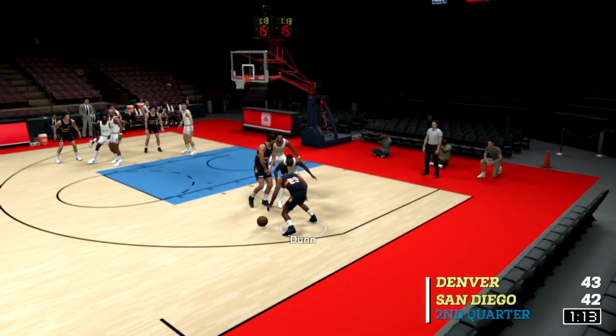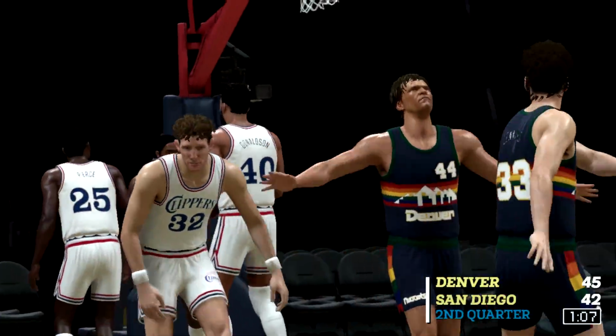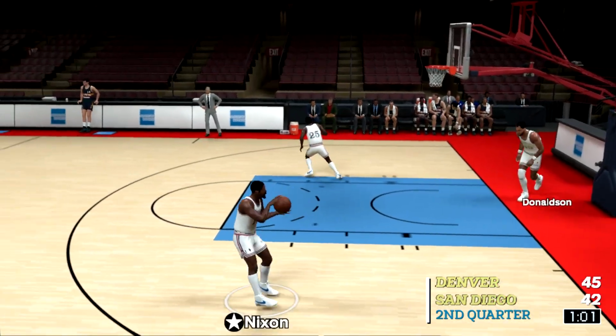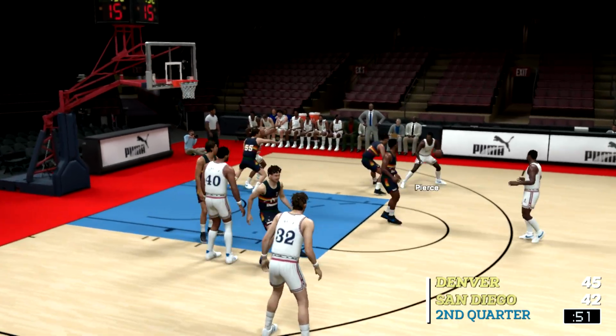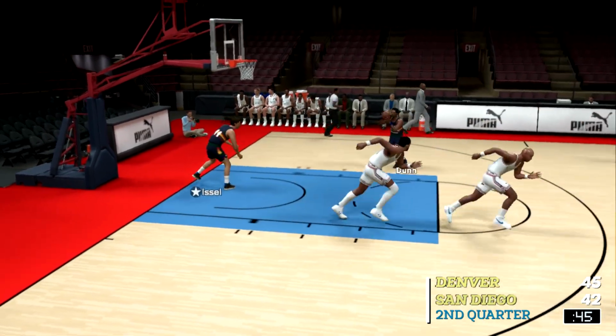Right wing. Dunn, pass to Issel, and down it goes. Dunn threw off a wonderful assist. What a boost a finish like that can be. Wow. Rocking the rim, making him pay, and smiling back the other way. He had a bit of room and wanted to send a message in this close game.